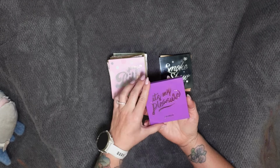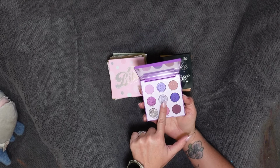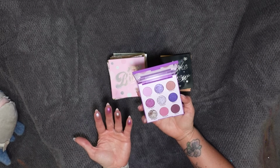It's My Pleasure. I think this is a whole purple palette. It is. Love this color story. I love this shade right here. This one, I think I'm gonna hold on to. I got rid of Flower, so we're gonna keep this one.